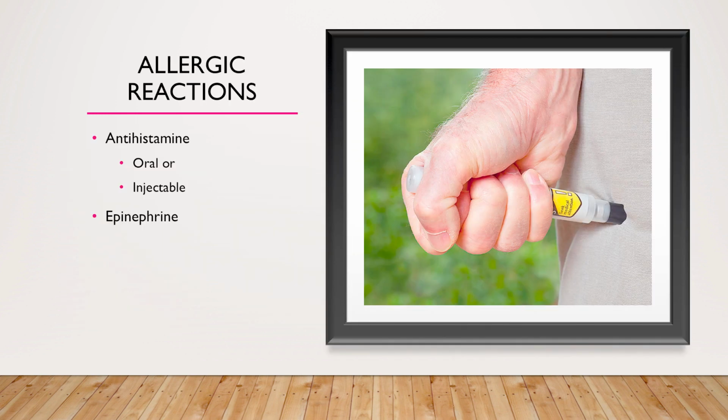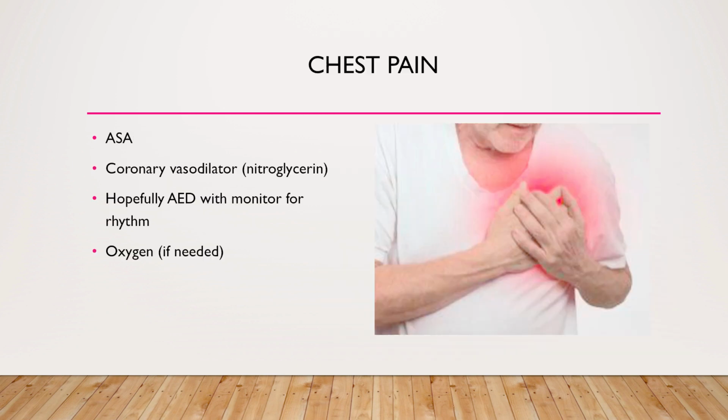Allergic reactions, again, you have the antihistamines, so you can give them oral or injectable, and then you do have the epi. You could also ask somebody on the plane if they've got an EpiPen on them. Chest pains, remember you have your aspirin, you have nitro. You can hope that the AED on your plane has a monitor, so you can get a rhythm, but otherwise that may be an issue.